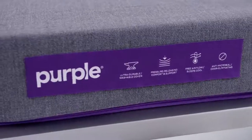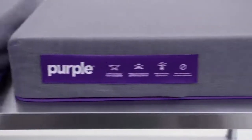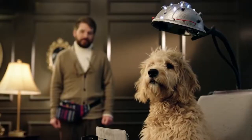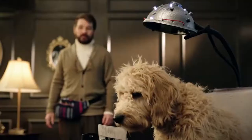The first and only pet bed to feature Purple's crazy comfy, super science-y purple technology. Oh wow, Biscuit is excited. Whoops, Biscuit peed a little. It happens. And poo. We all do. But on the Purple pet bed, that's okay.